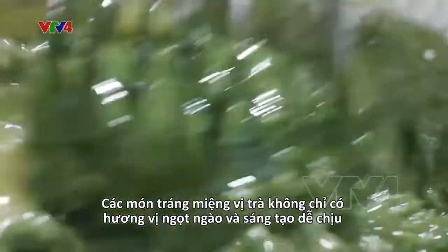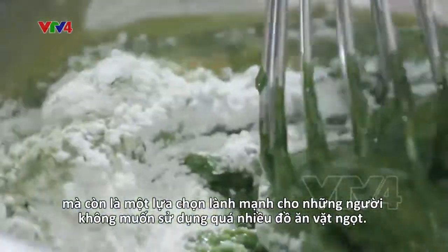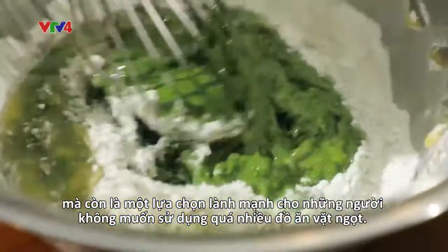The sweet and creative flavors of tea desserts not only provide an easy in for people who might not otherwise try tea, but also a sugar-free option for people looking for a healthier alternative to their favorite treats.